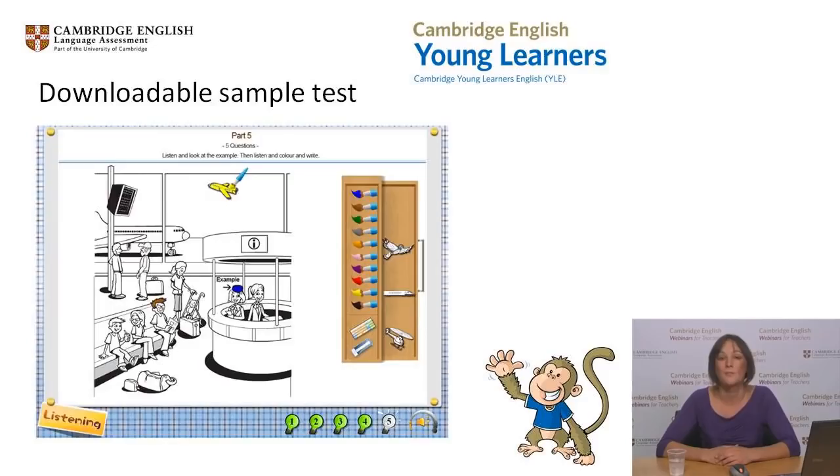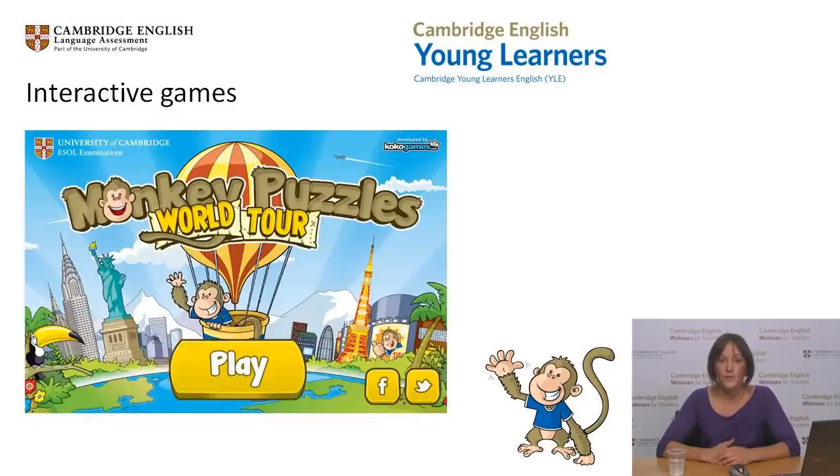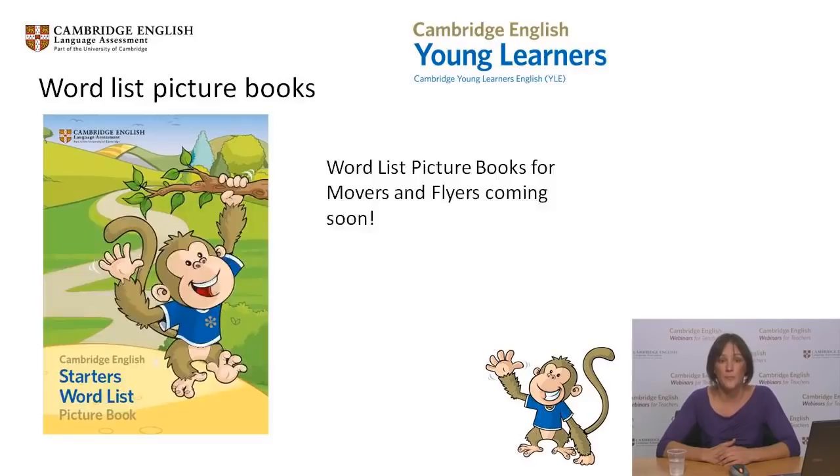To help learners prepare for the tests on computer, we are developing a downloadable sample test, which will also be available as a free app. We have a range of interactive games available for young learners, which are great fun ways to help children improve their English. Monkey Puzzles 2 will be launched very soon and is perfect for children preparing for Young Learners tests. Our very popular word list picture books are currently available for Cambridge English Starters and will soon be published for Movers and Flyers too.